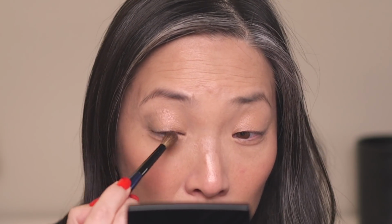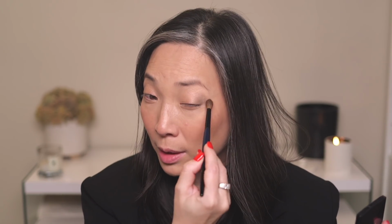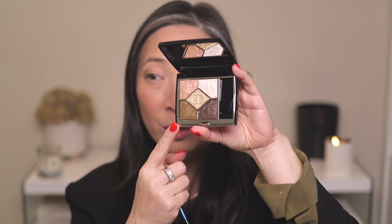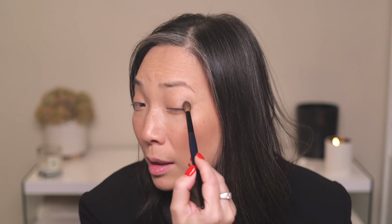Blend in. So I think that color does a really good job of kind of deepening up my outer corners. I think it blends out really nicely. It works well with that light shade. But when I look at it in the pan, I'm expecting a little bit of a greenish olive gold, and I don't really see that. I'm gonna try and put a little bit more on. I wonder if it's the peach kind of interfering with that.